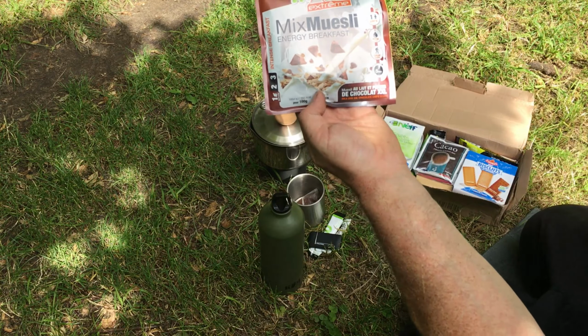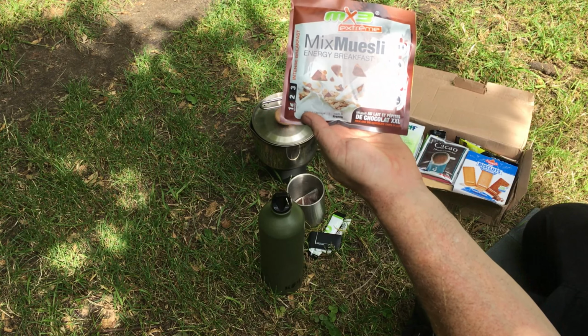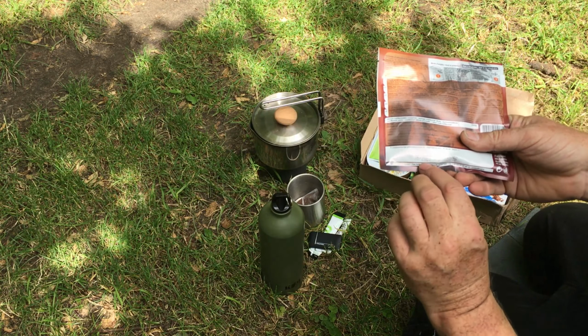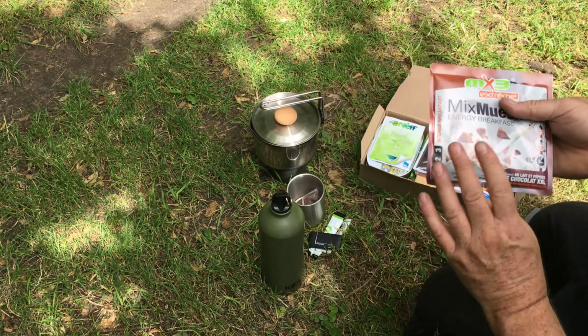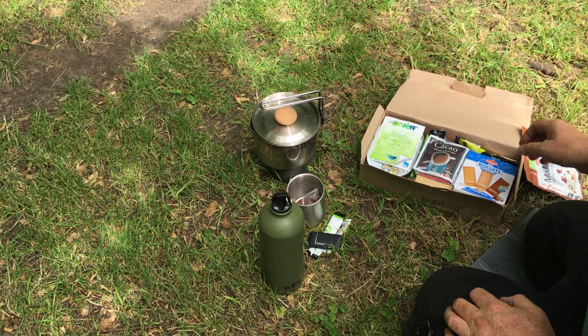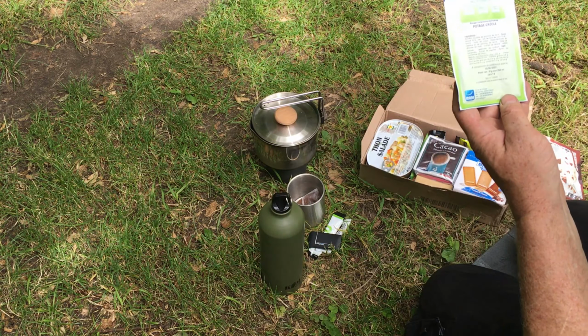So there's your muesli mix. It's got chocolate in it. Well, that's nice. I mean, that expired the end of June. That'll still be all right. It's dry ingredients, that's fine. It's best before, it's not use by. So we're all right with that.